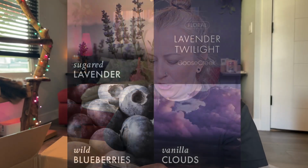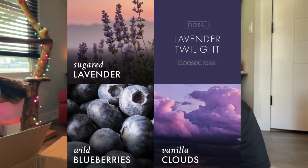Same wax. This one has core wicks. Same lid. Oh, that's really pleasant. I get the blueberry. Yes. Sugared lavender, wild blueberries, and vanilla clouds. Oh my goodness. I could sit here and smell this all day.